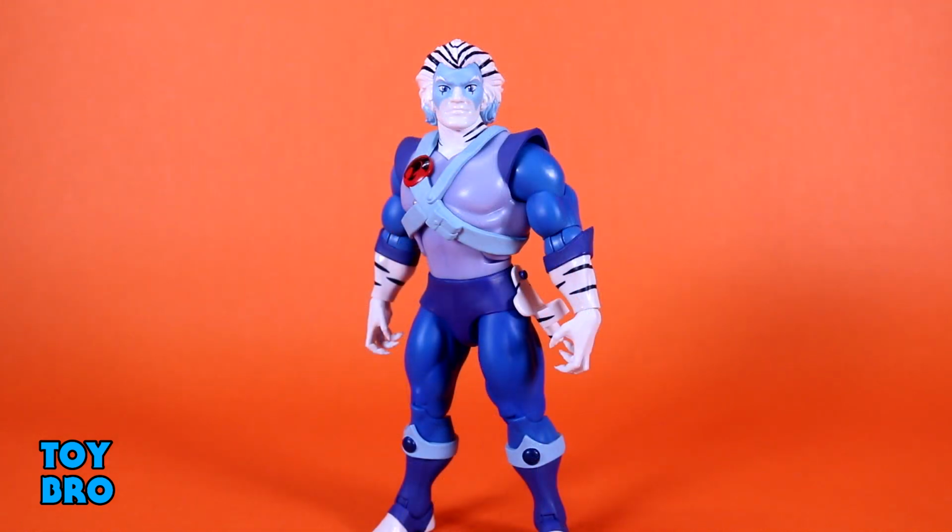Now, visually, this is truly what I was most interested in with this figure, and I say that a lot when it comes to Ultimates because it is all about the looks. We don't really necessarily buy these because they're the most dynamic figures ever. We know they're not going into that. This guy is just one that I like his design.